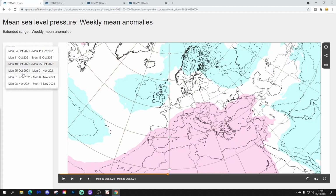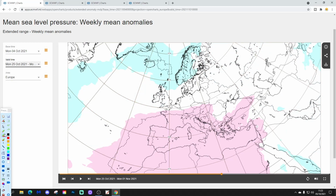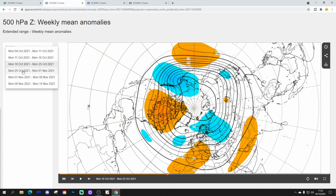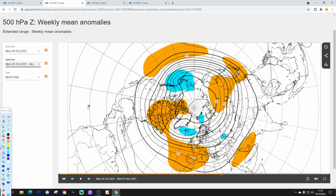Right, so go through to week 4, which will be the 25th of October to the 1st of November. The north-south split looks like it continues. So again, high pressure across these southern parts of Europe, extending northwards up towards France and southern parts of Germany. At the same time, lots of low pressure to the north, with the jet stream probably coming through somewhere like there.